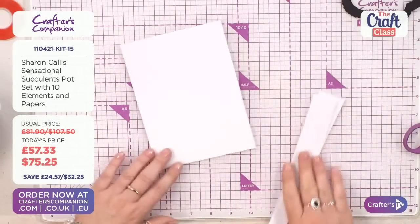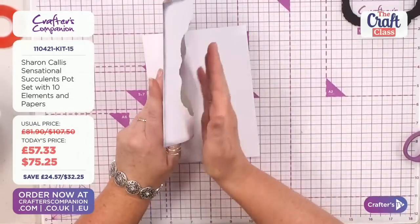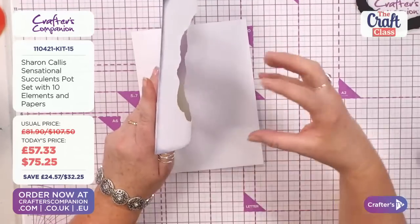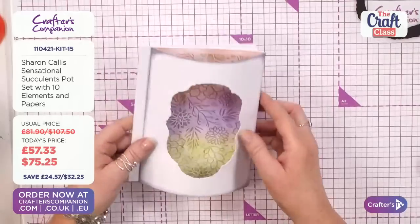What I would also say is you probably would need a box to send this card in. So it wouldn't be something you could send. It would probably be something that you need to hand deliver because that's quite a thickness that's going up there. So a box would be better. And then we're going to be putting the succulents in, which will make it even thicker. But we've got our card base.